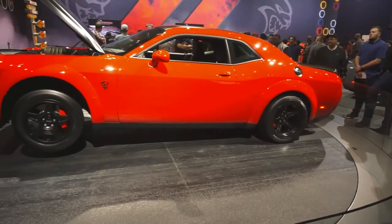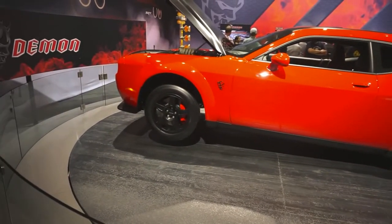Spot it is. If you look at the front tires, super skinny.